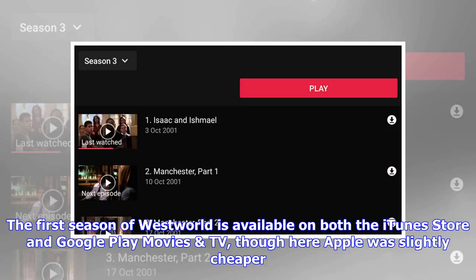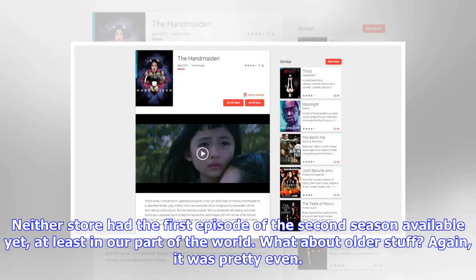The first season of Westworld is available on both the iTunes Store and Google Play Movies. Neither store had the first episode of the second season available yet, at least in our part of the world. What about older stuff? Again, it was pretty even.